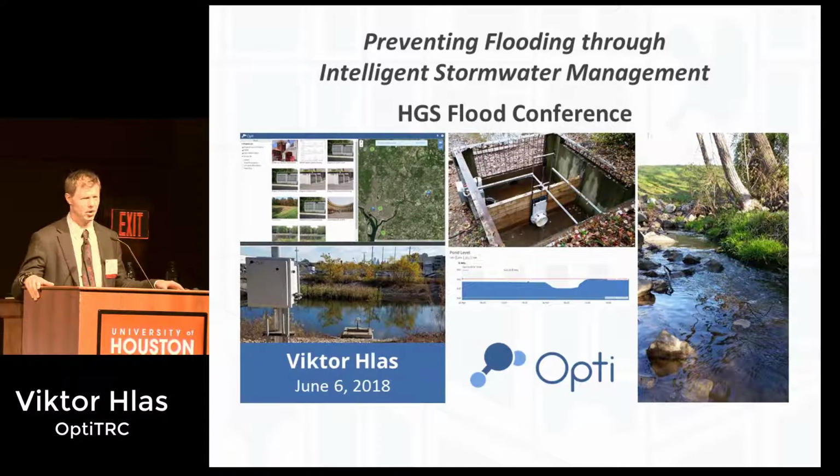optimize real-time control. I've had the pleasure of sitting through a number of talks in the last day and a half, and two common themes have stood out to me. One is around information and data. What happened during Hurricane Harvey? How and why did it happen? And then to whom it happened.